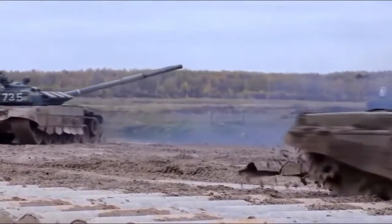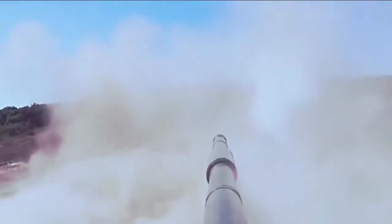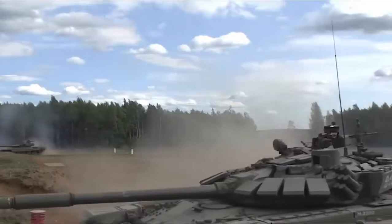There is a coaxial 7.62mm machine gun and a roof-mounted 12.7mm machine gun. The roof-mounted 12.7mm machine gun is controlled manually by the vehicle commander. The tank has a new fire control system and new ballistic computer. Gunner uses new Sosna-U sight with thermal imager. This sight has day, night and all-weather combat capability.